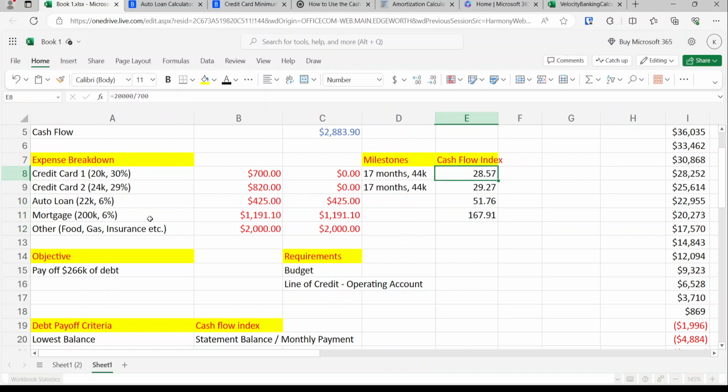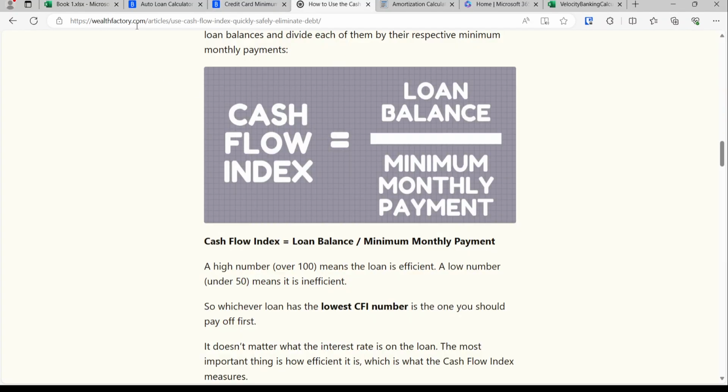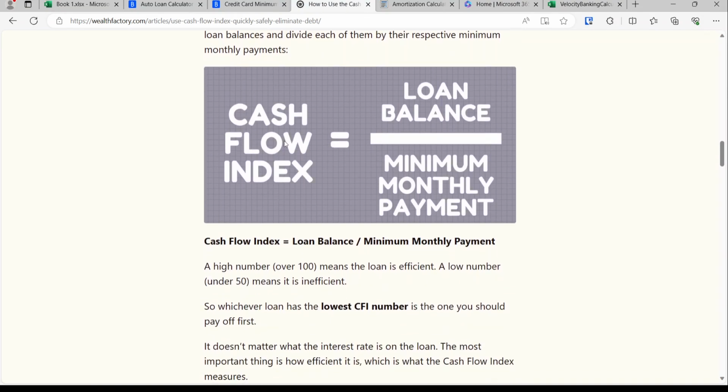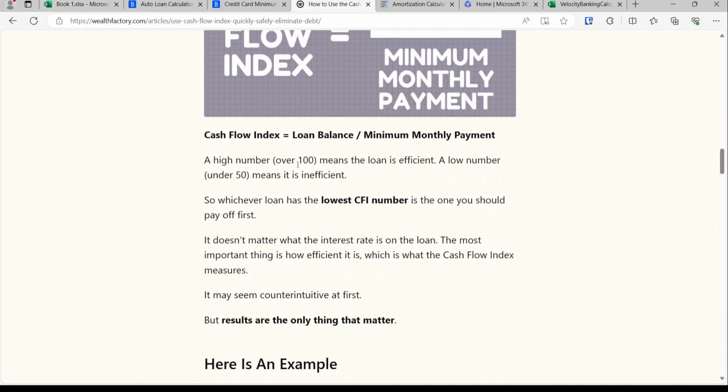So, what does this mean? I think of it as a debt payoff ranking. The lowest number is the one that you pay off first, and the numbers do have some significance. I'm just going to go over where I got this from. This is from wealthfactory.com, and this is the article about the cash flow index. It shows this big formula, and right here it says a high number over 100 means the loan is efficient. A low number under 50 means it is inefficient. And so the one with the lowest CFI number is the one you should pay off. It doesn't matter what the interest rate on the loan is. It may seem counterintuitive at first, but results are the only thing that matter.